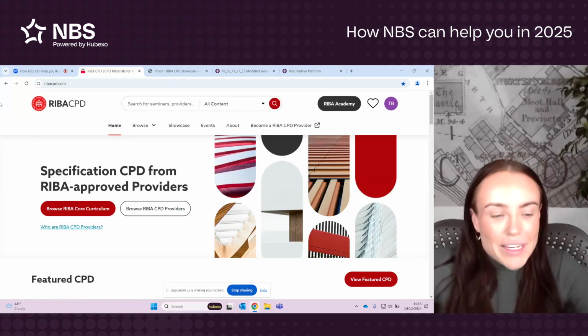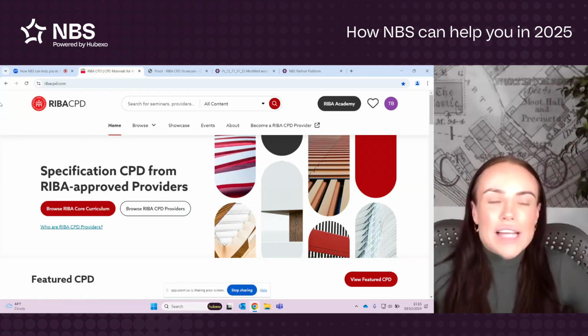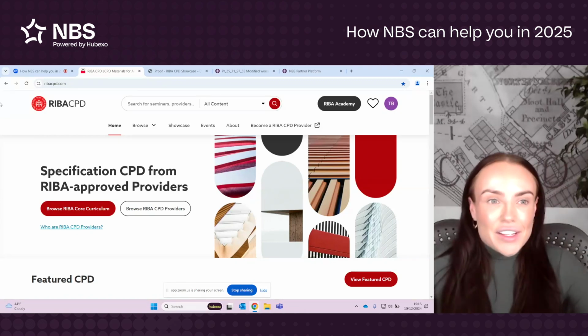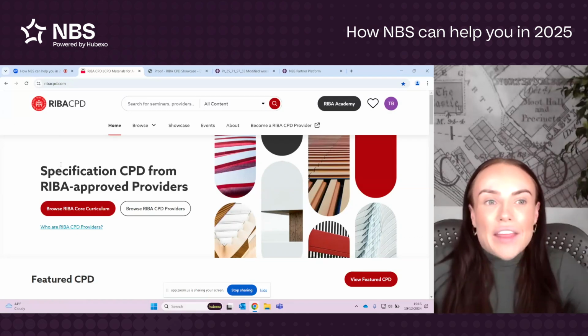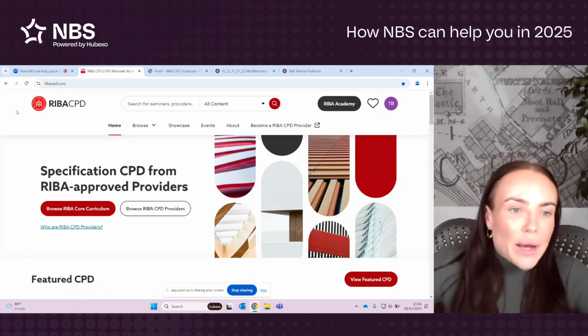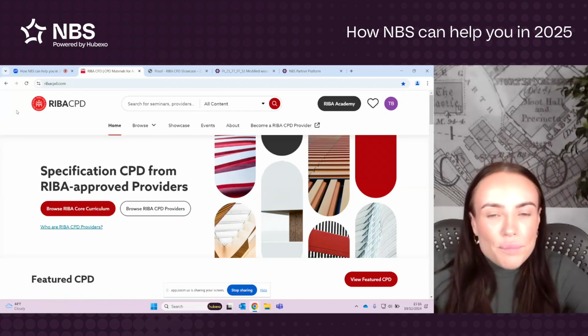The first way that we can help you in 2025 would be looking at RIBA CPD. So there's never been a more important time to deliver CPD and share the knowledge that is helping shape the safety and the sustainability of our buildings. So specifiers are wanting to lean on manufacturers as much as possible as the experts in their products. And the RIBA CPD platform really facilitates that. So based on that, we've made some updates to the RIBA CPD online platform.